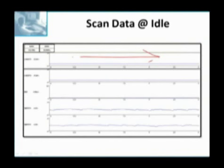Also notice the technician put up the BARO PID at 156.5 hertz and 99 kilopascals. That BARO PID is an important one to look at on Fords if you're wondering if there's something wrong with the mass airflow sensor. But the real key takeaway on this slide is that we've got long-term fuel trim at minus 25 on both banks, and this is a problem that is pretty consistent. It's just steadily running rich according to the PCM.